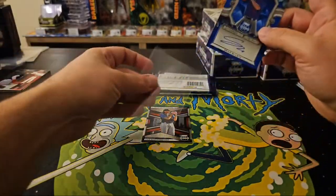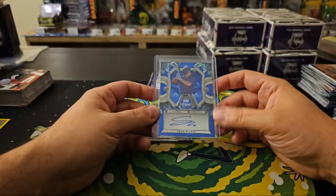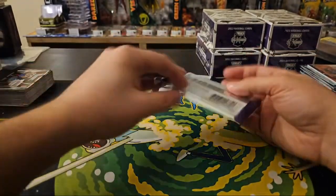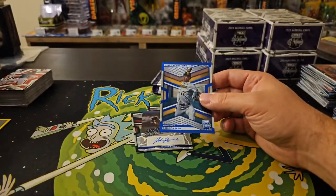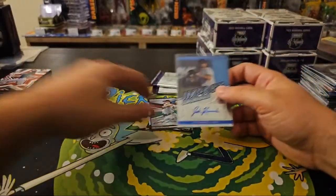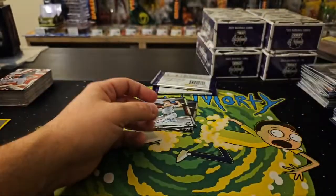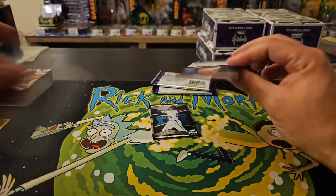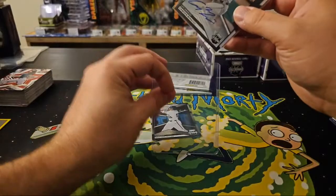Sean McClain, Dodgers autograph. Probably got about five of these Sean McClain autographs. They're just so common. Ty Pete, Carlson Reed, 349 Pirates. Josh Kazevich, autograph Toronto. Camden Mancini, autograph Angels. Yeah, Nick Bittison, too, has got a ton of it.